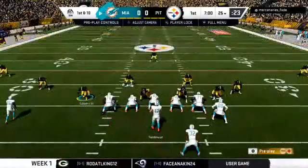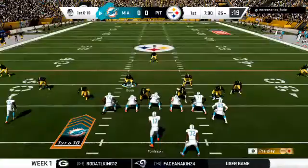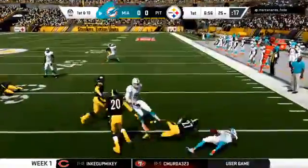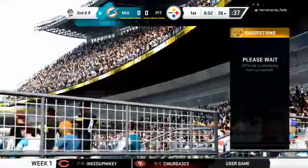Let's go. 10-2 stuff. Check 55 to Mike. On Young. And not much to speak of. Call it a 1-yard gain up to the 26.